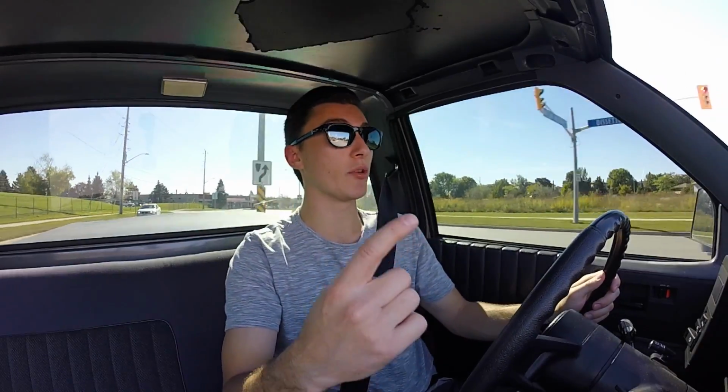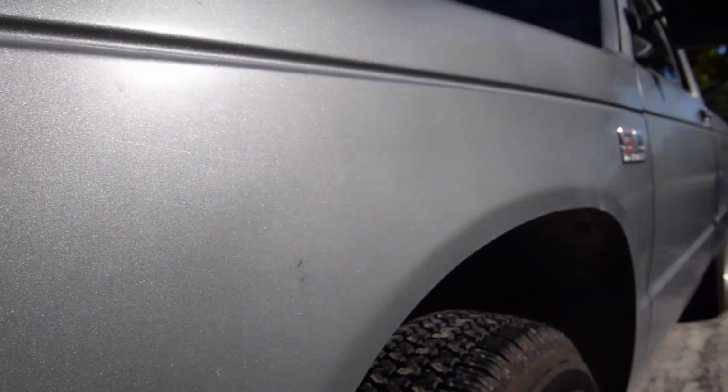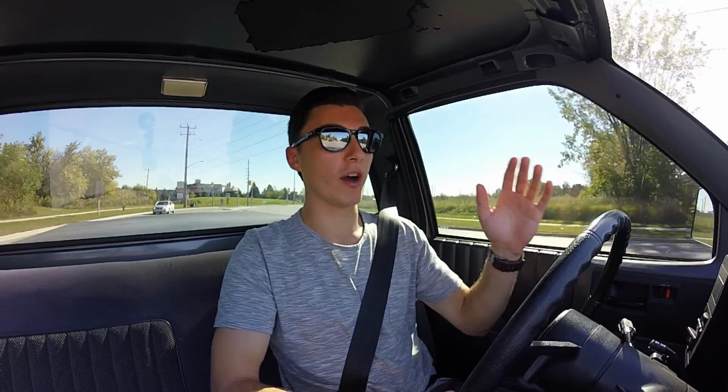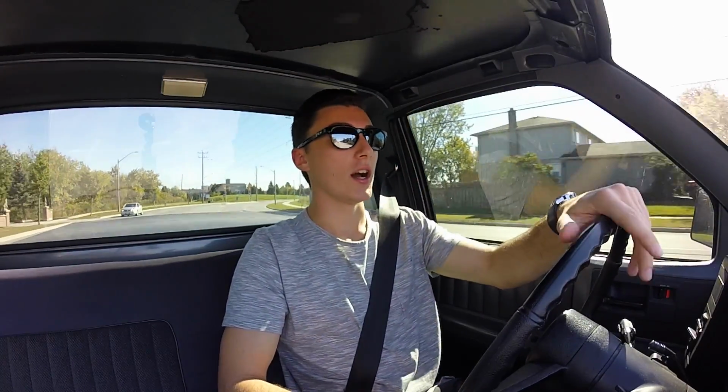I clay barred the hell out of this car for like a full day. I clay barred it and waxed it, tried to bring the paint back to life, which it did okay. There are some spots where it's just super faded and rough, like the roof, and you can't get it out. But there are other spots where it's not too bad.